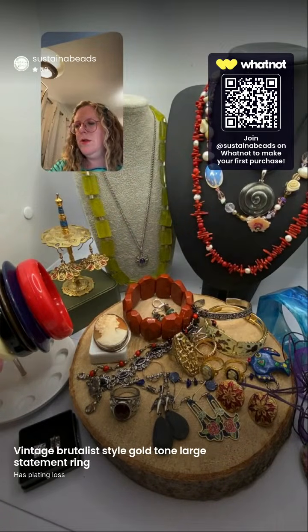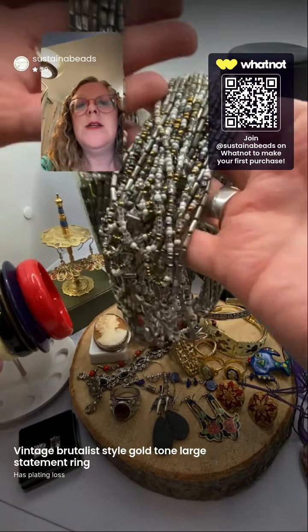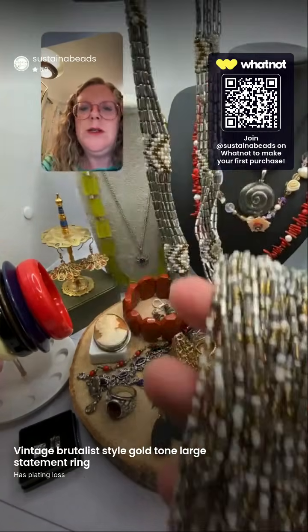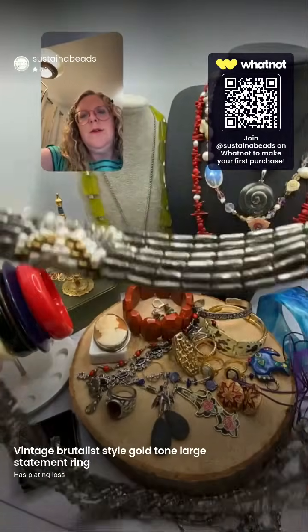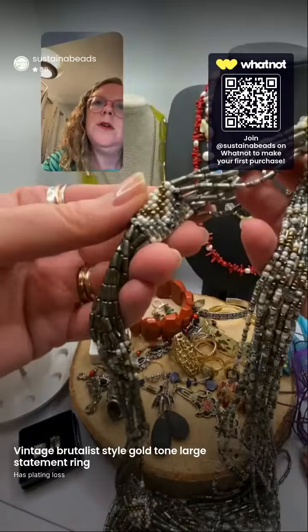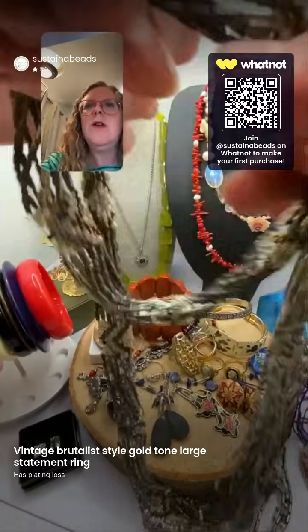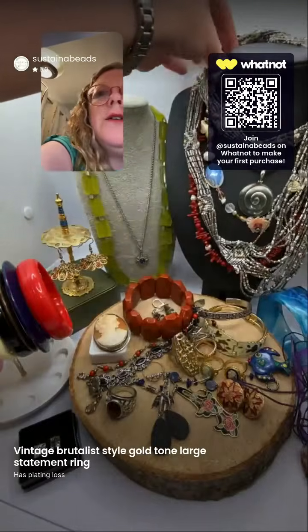And this amazing flapper style long beaded necklace with the drops. Gorgeous. So let me know if you would like me to rerun anything.